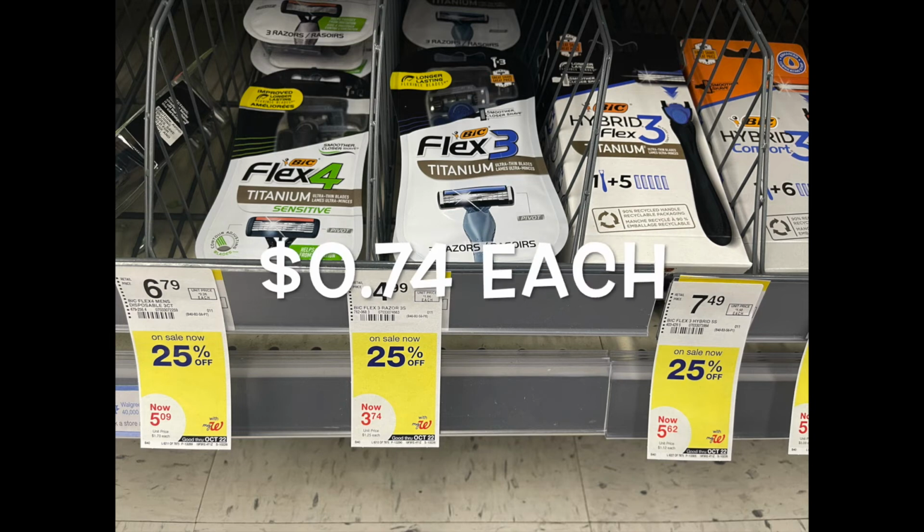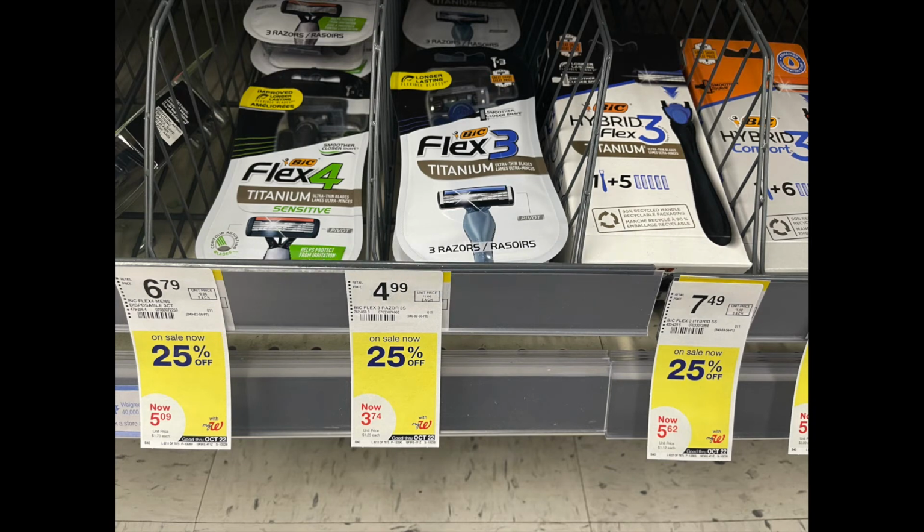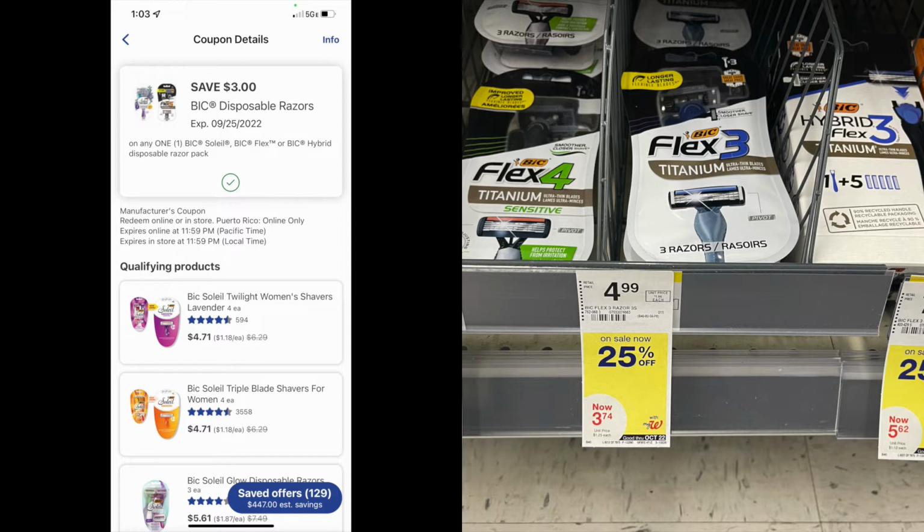All right, since I gave you a very complicated Huggies deal, I am going to give you an easy peasy deal on these Flex 3 titanium razors. These are usually $4.99. But because they are 25% off, the total for them is going to be now $3.74. You can see that at the bottom of the hang tag there, $3.74. We then have a $3 digital coupon on the Walgreens app for the big razors, making these just 74 cents. So pretty great deal, coming down from $4.99 all the way down to 74 cents. Easy deal, no paper coupons needed, just your Walgreens app on your phone. Love it.